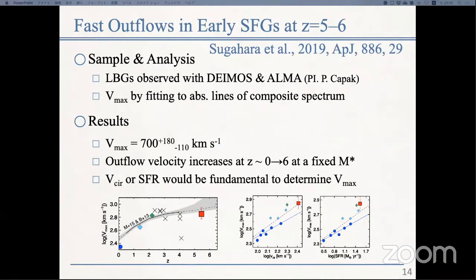Matt Hayes asks, I think I saw various different absorption lines mentioned, C2 and silicon-4. Is the Vmax constant with the ionization potential of the species, or is there some variation?